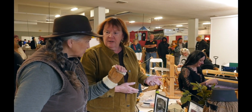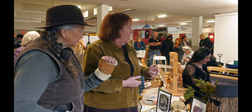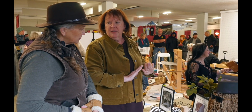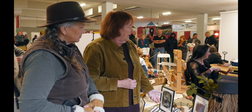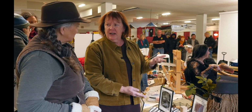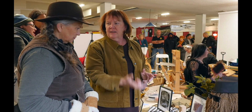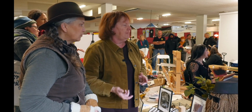So pre-warped means there's a part of this that's already done. Right. The warp has been put on the loom. It's gone through the heddles, and the treadles have been tied up in such a way that when you press on one, the appropriate sheds will go up and down.